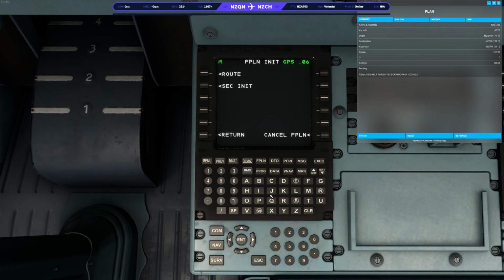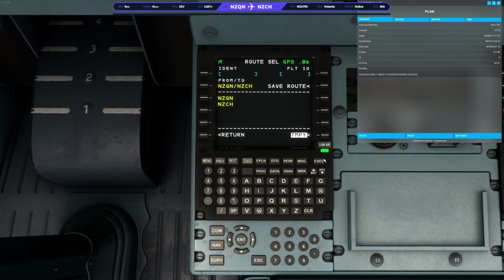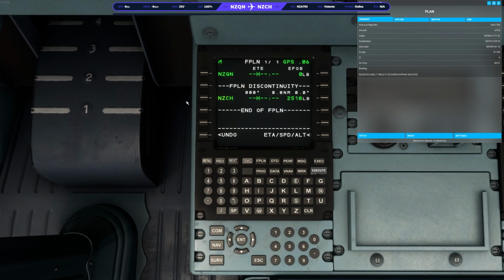Flight plan. So we are NZQN to NZCH. Oops. Pop that in there. It takes a second. Don't click anything because I'm pretty sure that'll freeze it. There you go. And you'll execute.